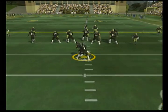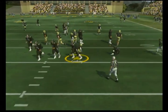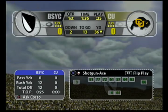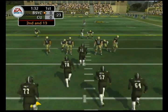The away team set up in the gun. They'll run the option. And they got him for a loss. That corner did a great job there containing the outside and not allowing the ball to get by him. That showed good discipline by this defense. Second and 13 coming up here.